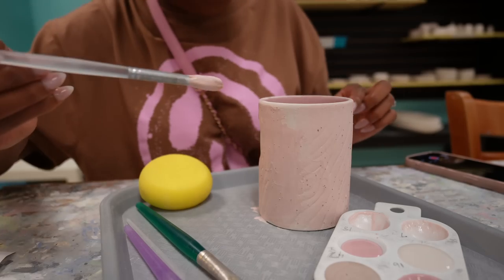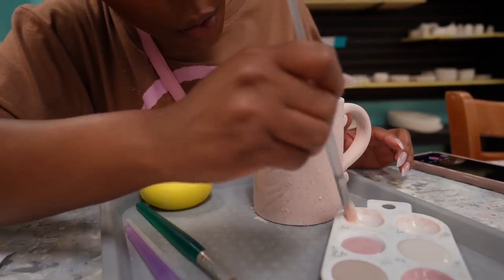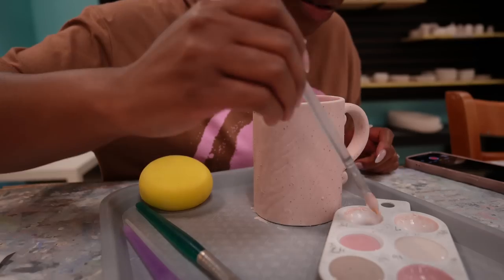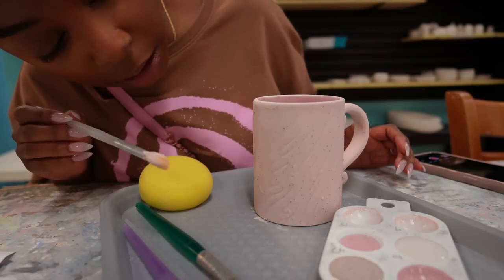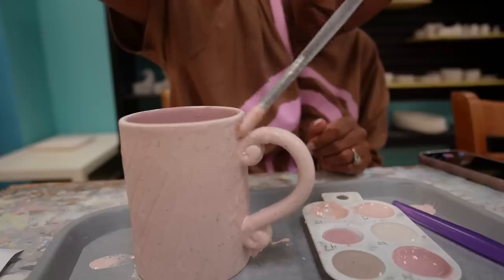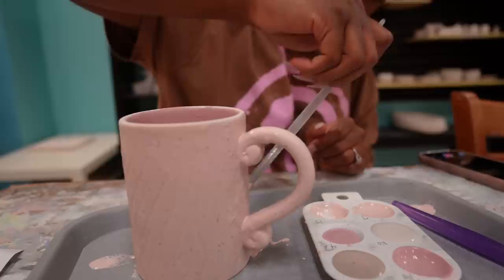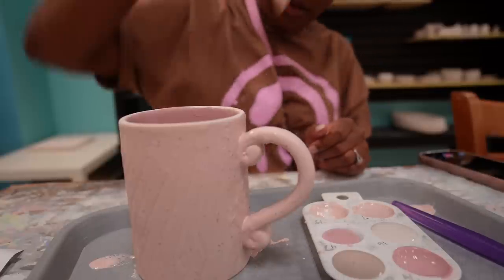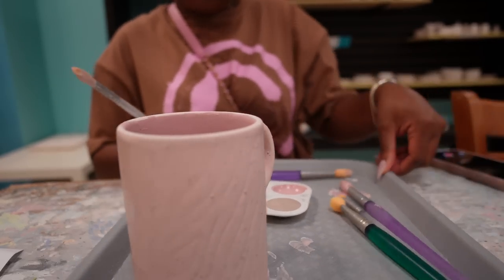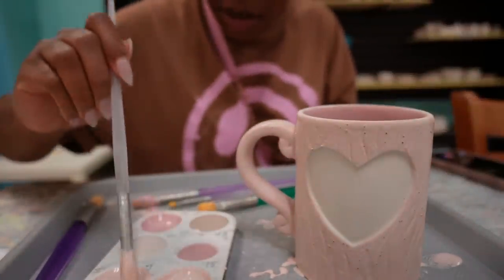I had just enough. I don't know, y'all, should I go over it? Well, he did say if I go over it with more than one coat, it'll be darker. I mean, it's supposed to dry darker anyway. I don't know, maybe I do need one more coat because it's looking a little skimpy. Let me go get some more paint. All right, here we are with the outside of it. Now we just have to get the heart. Oh, I missed a spot over here.